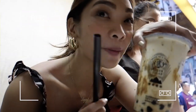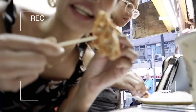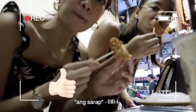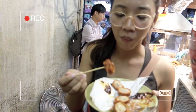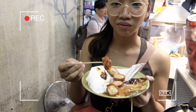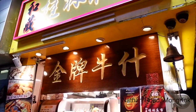This is actually my first time to try Tiger Sugar Milk Tea. So hindi ko makakompare kung ano yung lasa niya sa Pinas. Pero I heard iba yung lasa niya. Ang sarap. Soybean. Nakasulat. Pero ito yung kinainan namin na soybean curd.